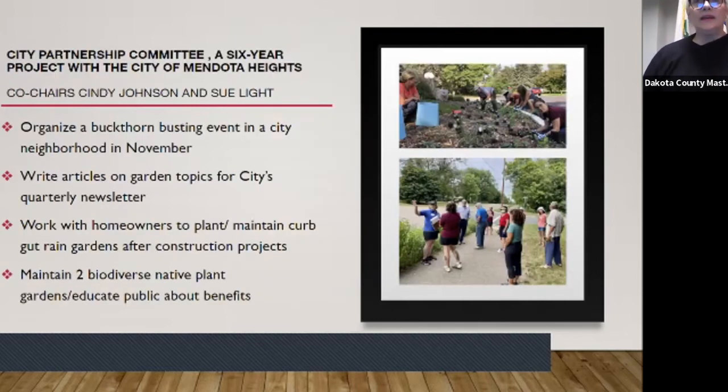There's a city partnership committee, a 6-year project with the city of Mendota Heights, and Cindy Johnson and Sue Light co-chair this event, which is pretty amazing. They have a great relationship with the city of Mendota Heights. They organize a buckthorn busting event in the city neighborhood in November, and that just happened this last weekend. They write articles on garden topics for the city's quarterly newsletter. They work with homeowners to plant and maintain the curb rain gardens after construction projects. And they maintain two biodiverse native plant gardens and educate the public about the benefits of the rain gardens. Excellent.